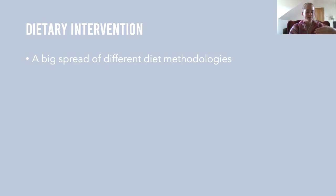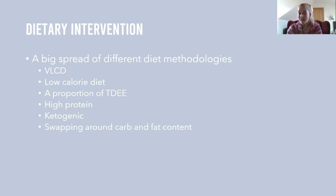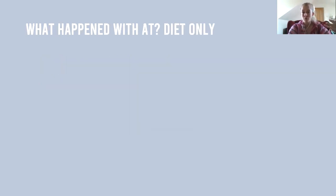I probably should say at this point that not all of the interventions used diet as an intervention. They were separated into 3 categories. Some used diet and exercise, and some used exercise only. But the dietary interventions were wide ranging. So we had very low calorie diets, low calorie diets, diets that were a proportion of someone's predicted daily energy expenditure, high protein diets, ketogenic diets, swapping around the carb and fat content and the carb to fat ratio. So a huge spread of different methodologies that you would expect to see if someone was trying to lose weight.